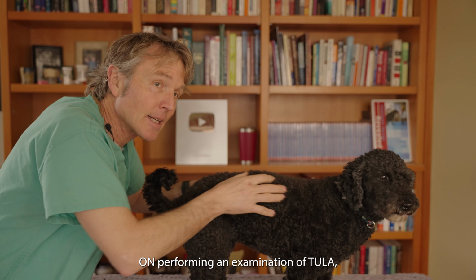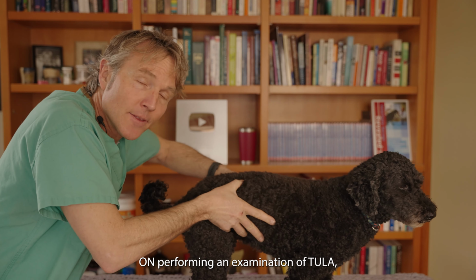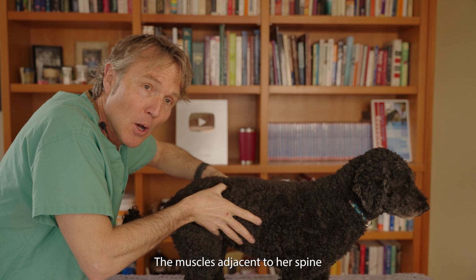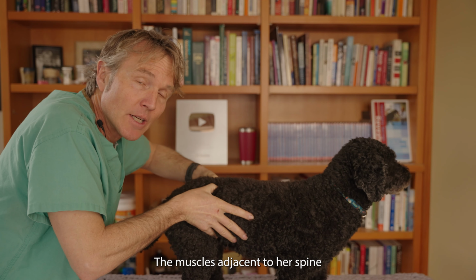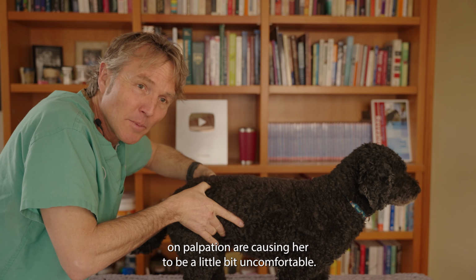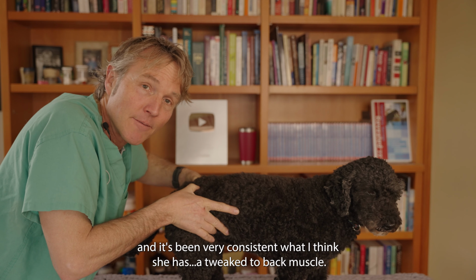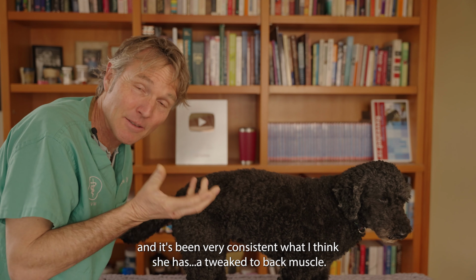I've gone ahead, done a little bit of an exam on Tula, and the sorest part of her is when I'm palpating her lower back. I'm just palpating the muscles adjacent to her spine, and she's a little bit uncomfortable. She kind of flinches, it seems a bit tender. And it's been very consistent. What I think is she kind of tweaked the back muscle. I've tweaked my back a bunch of times and it's really sore. So yes, I want to give her something now because she's sore.